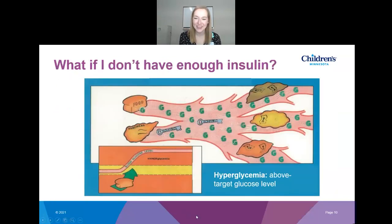There we go. So what happens if you don't have enough insulin? What if I have diabetes? My body doesn't make enough, or that insulin's not doing its job? Well, the cells, as you can see on the right side of this image, those doorways are shut. Glucose cannot get inside, and so these cells are losing energy. They're getting shriveled up, they're fatigued, they can't function well, they're losing weight. Those are all symptoms of diabetes. So as this glucose level is rising and rising and rising in the bloodstream, there's just no way for the body to use it for energy without that insulin. And when the glucose levels are raised like this, it's called hyperglycemia.